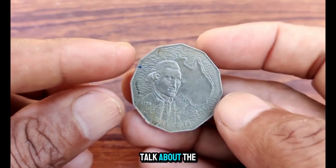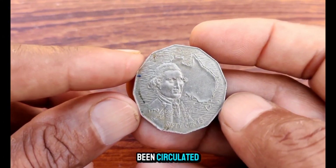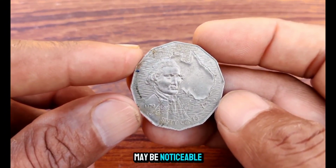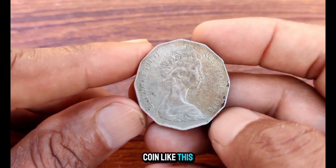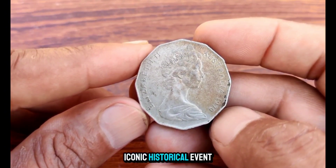Now, let's talk about the condition of the coin. This particular coin is in fine condition, meaning it has been circulated, but the details of the design are still visible and clear, though there may be noticeable wear on the high points. While it's not in pristine or uncirculated condition, a fine-grade coin like this one still holds substantial value, especially when it commemorates such an iconic historical event.